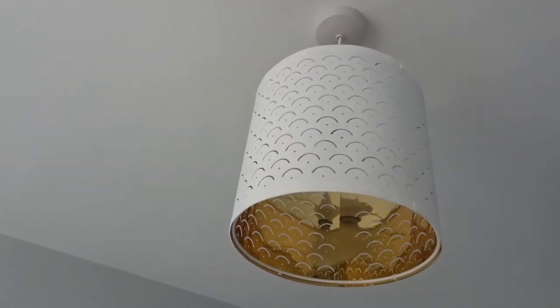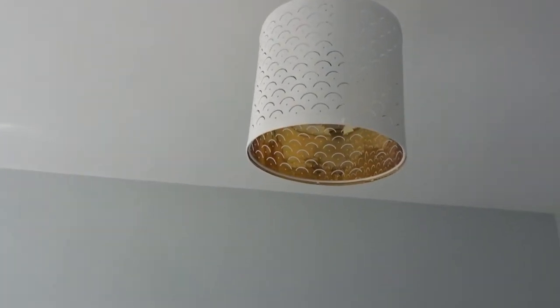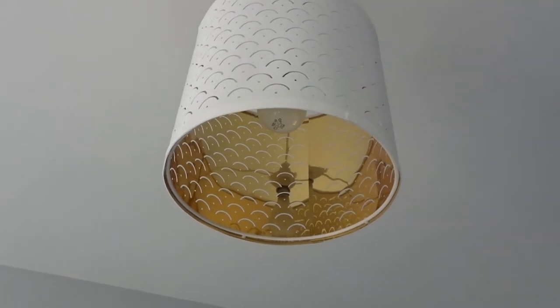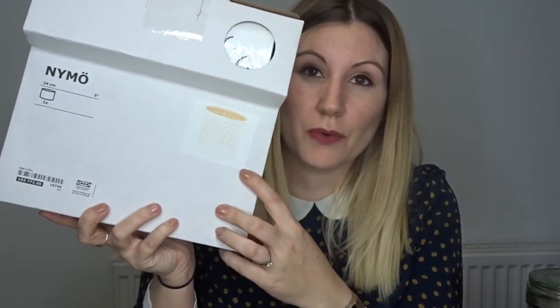This was £18, and this is the Nymo. Again, sorry if I'm butchering the name, but I have absolutely no idea how you pronounce that. And it's white with kind of like a gold foil inside, so when it lights up, it sort of lights up with the gold foil inside as well, so it reflects really nicely in the bedroom.